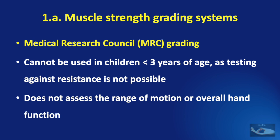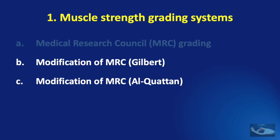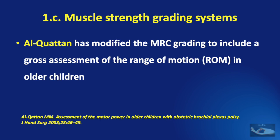So, various modifications of the MRC grading were proposed, like the Gilbert modification, the Al-Katan modification or the Bharadwaj modification. Alain Gilbert introduced a modification of the MRC grading system for use in younger children that could not assess grade 4 and 5. Al-Katan has modified the MRC grading to include a gross assessment of the range of motion in older children.